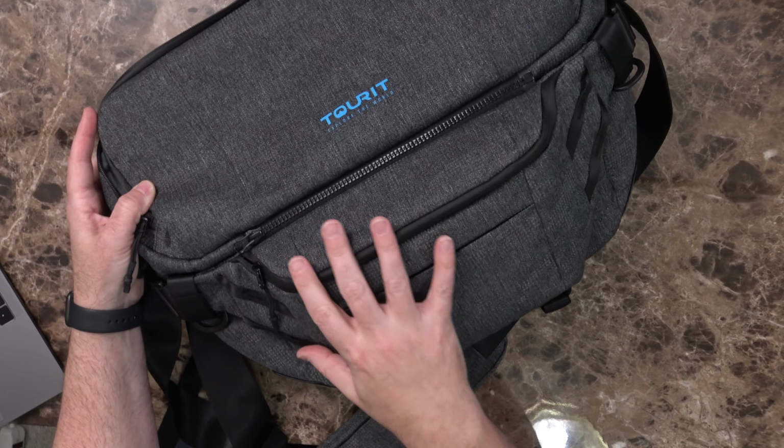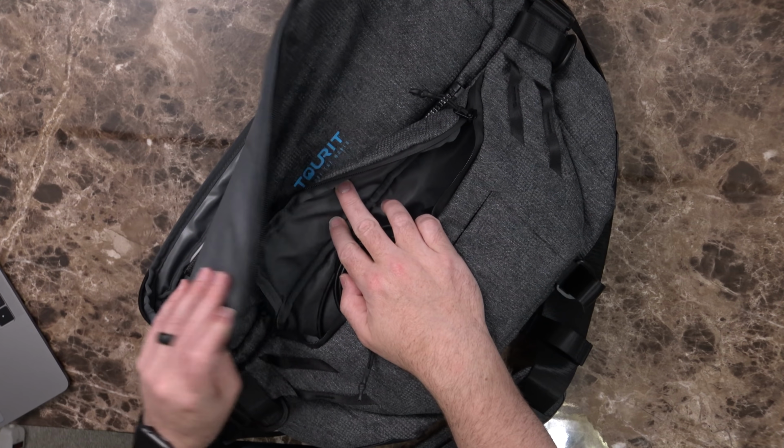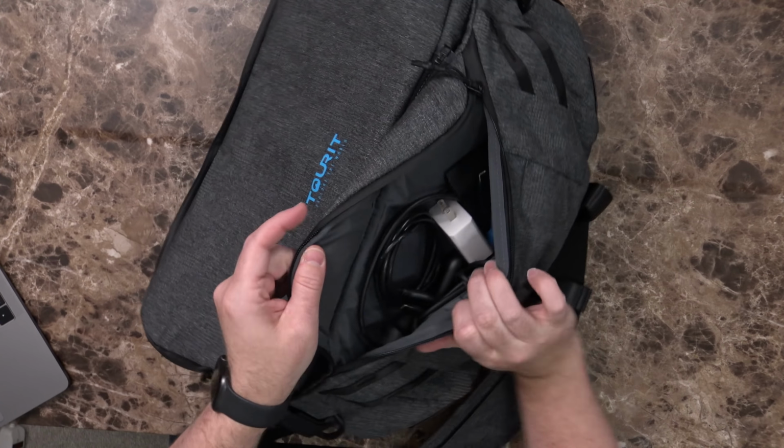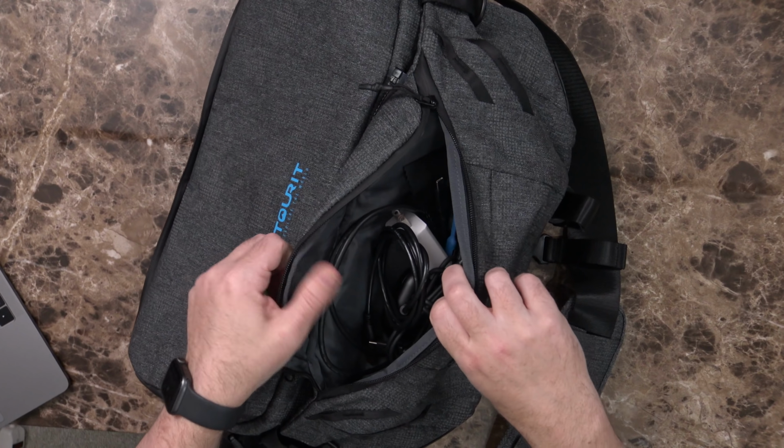And then there's another section here in the front, just more pockets and places to put things. So a little zipper pocket here, made of that same kind of material to keep water from getting inside. Not exactly the same kind of material inside this little area as there is in the main section, but it is padded and thick enough to be supportive. I've got a bunch of cables and pieces and parts, things that I would normally carry in my backpack.